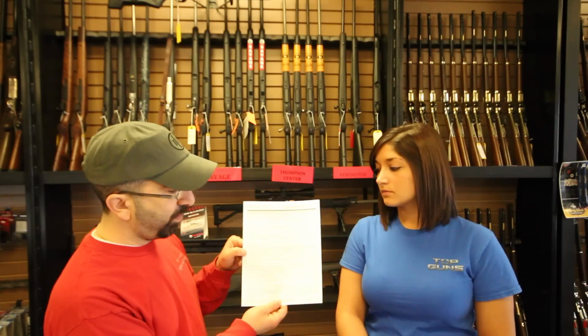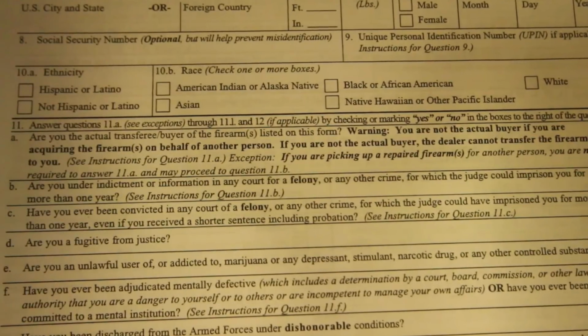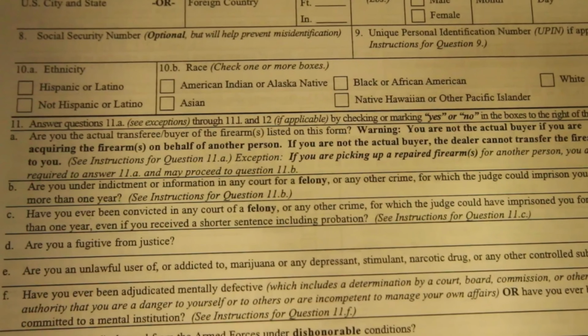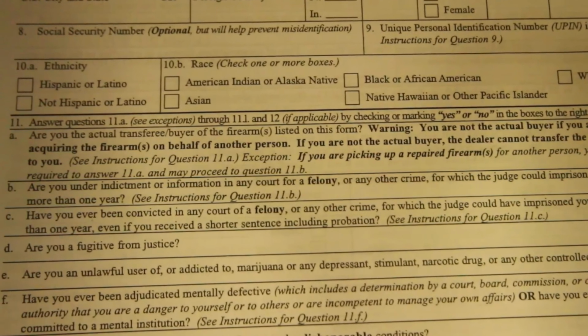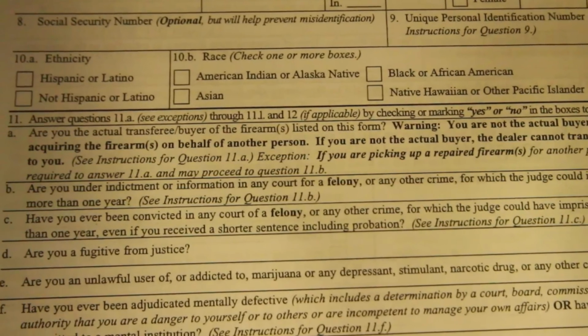Some of the common errors that we see are on 11A, which asks if you are the actual buyer. Sometimes if a person's buying a gift, they're not sure if they're allowed to answer that with a yes. I would tell you, read section 11A in the instructions. You are, in fact, allowed to buy a gift. That is not illegal. But it has to be a bona fide, legitimate gift. It can't be that so-and-so can't fill out the paperwork, so I'm going to fill it out for them, or something of that nature. It has to be that you legitimately are buying so-and-so a gift, whether it's for their birthday or Christmas or whatever, just because you're a nice person perhaps, but it does have to be a gift.